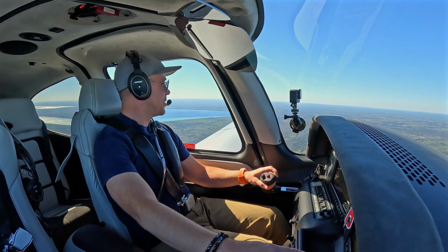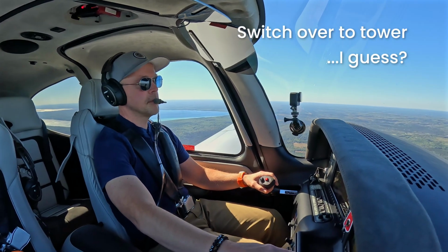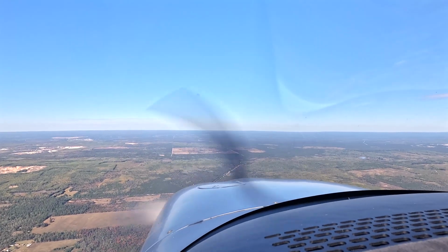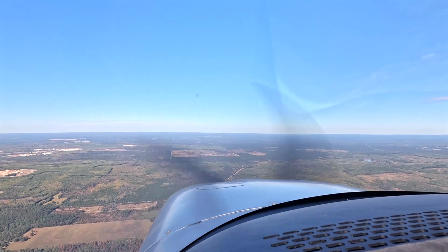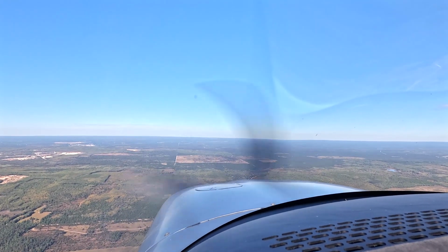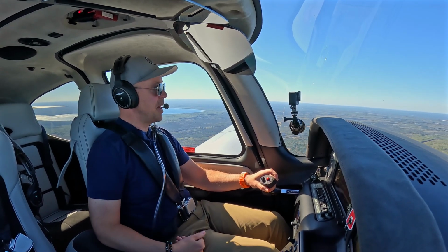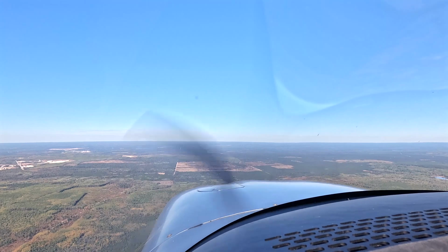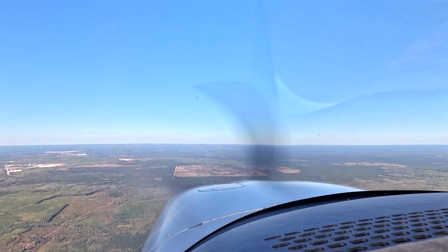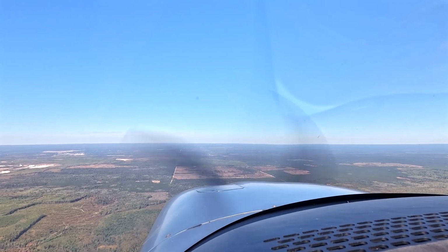712 Lima Foxtrot has the field in sight. Grayling Tower, Cirrus, November 712 Lima Foxtrot. We're about 10 miles to the southeast. I lost Minneapolis. We're inbound, full stop with India. 712 Lima Foxtrot, Grayling Tower, altimeter 2997, wind 250 at 10, landing runway 32, report left base.